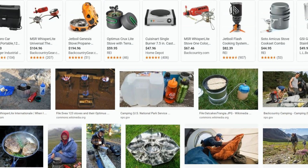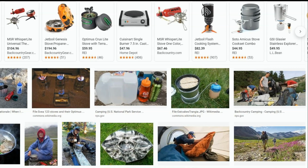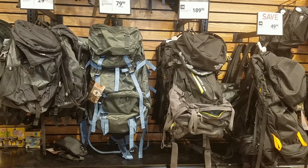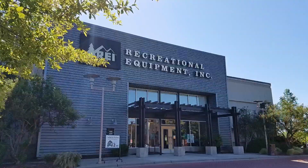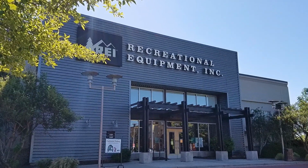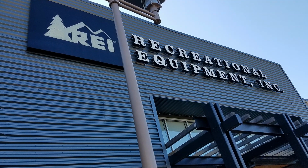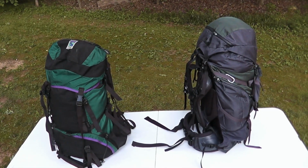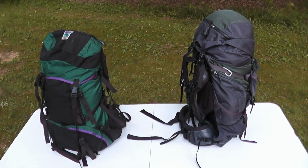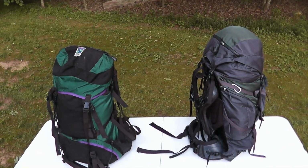There are going to be items that you can shop online for, but as far as a backpack, I think that's an item you specifically need to go into your local outfitters or maybe your local REI and do your shopping there. The professionals there can help you choose a backpack that not only fits your needs, but actually fits you. A backpack is something you kind of need to try on for size and just see how it feels and fits before you make your purchase.